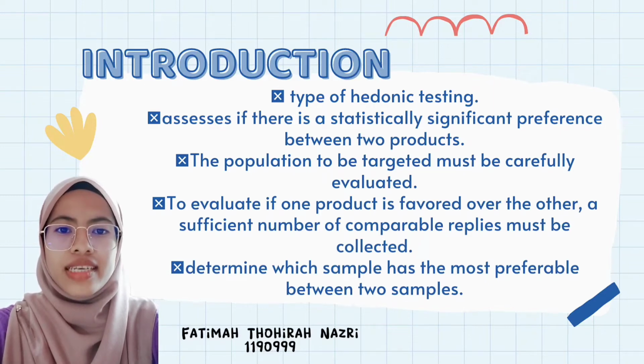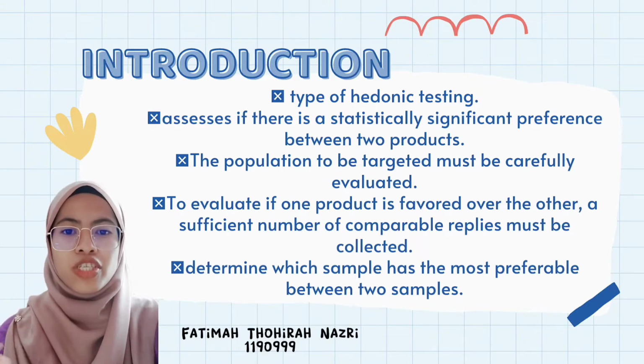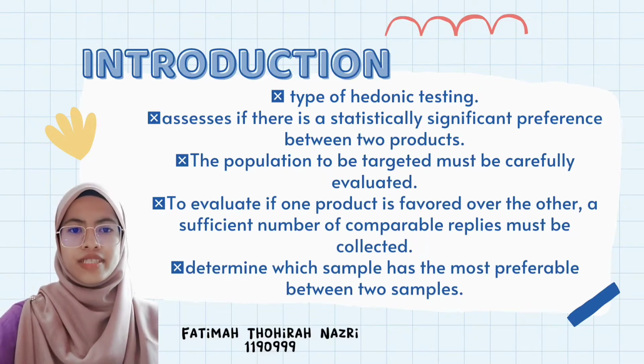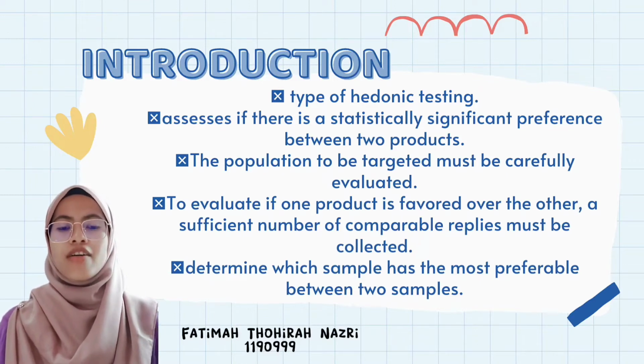Preference testing is a type of hedonic testing. For a given population of responders, a pair preference test assesses if there is a statistically significant preference between two products. The population to be targeted must be carefully evaluated. The pair preference test is set up similarly to how the pair comparison technique for discrimination testing is set up.